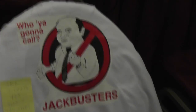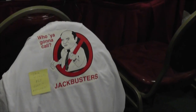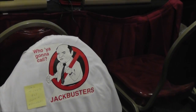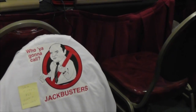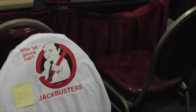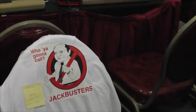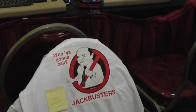Can you explain what a Jackbuster is? What is this t-shirt? Well, the CBM engineer who told me this story said this was after Jack Tramiel had left. The engineering department wanted to wear these in the engineering department. And they built these. It was a play off of the movie Ghostbusters back in the day.